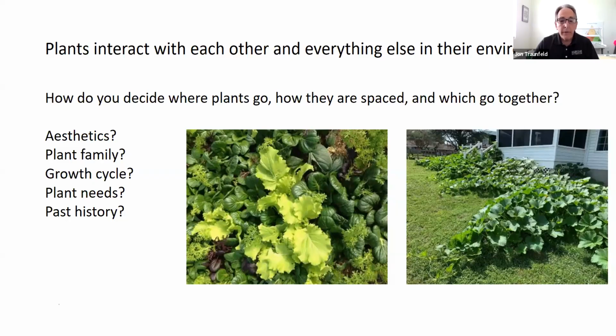So in the photo here on the left, we have a wide variety of Asian greens that are being grown close together. And the gardener is going to come in with scissors and cut these baby greens for a period of time, and use them together in the kitchen. All these plants have very similar growing requirements, so it makes a lot of sense that we would plant them together like that.